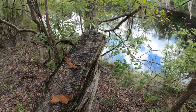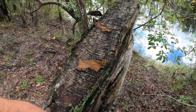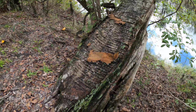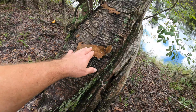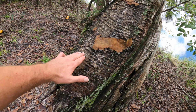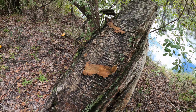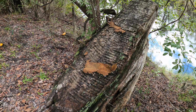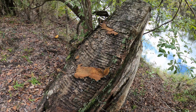Wow, this is very interesting. You can see remnants of the catface tree here. This is a pine tree that was used during a turpentine era in this area. You can see the remains of the gutter still attached. The markings here. And they would tap these trees for sap and resin, which was used for making turpentine.